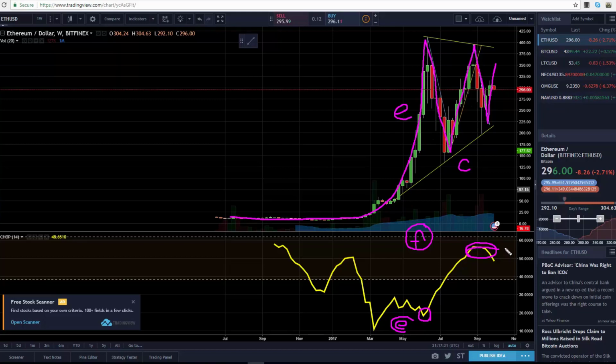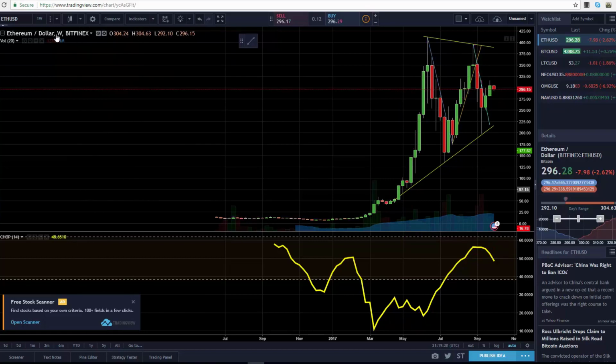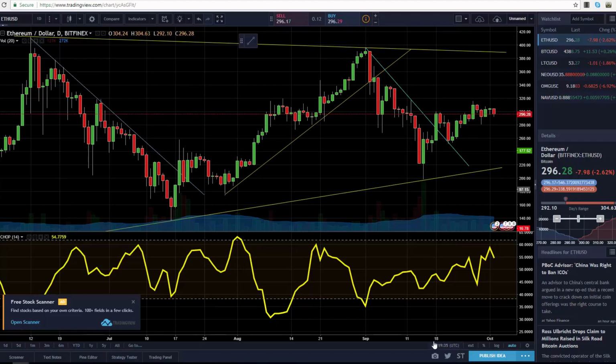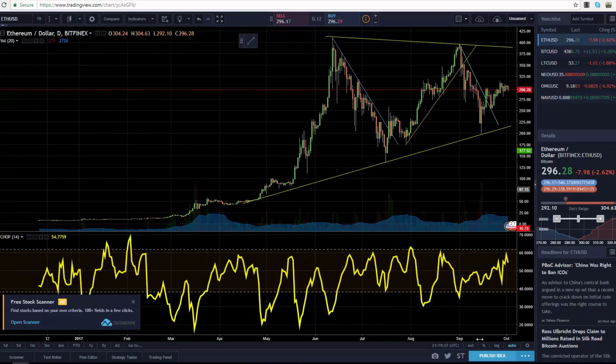All looks really good, and I like the fact that the weekly chart has now built up quite a bit of energy, which will help sustain the next move. So now we keep on going down. We're going to go down to the daily chart. And frankly, that's about as far as we need to go for today's purposes.